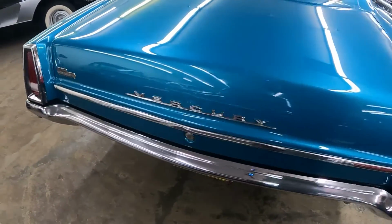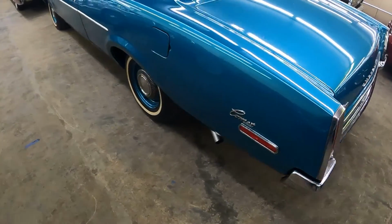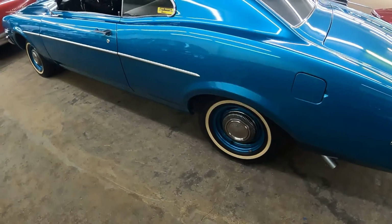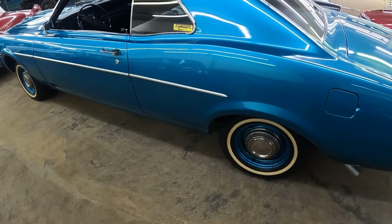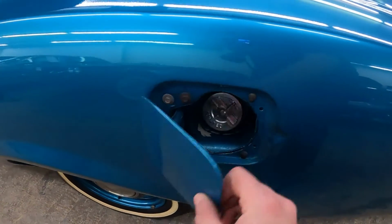These are really rare. I've never seen one in person except for this one. I've seen them in pictures, and I've always was like, man, I can't wait to see one in person one day, and here we are. Gas goes in here.